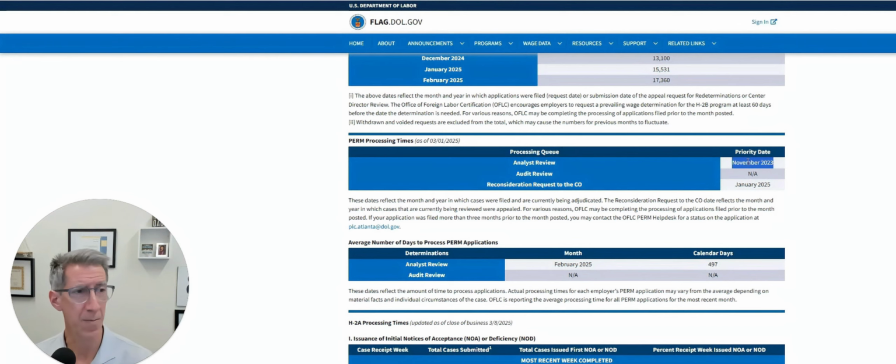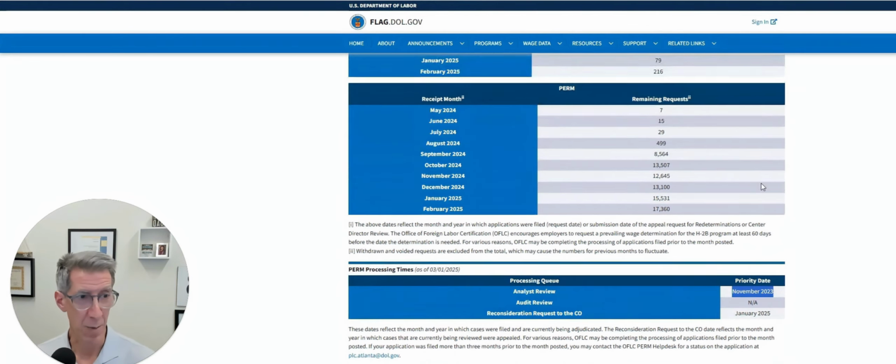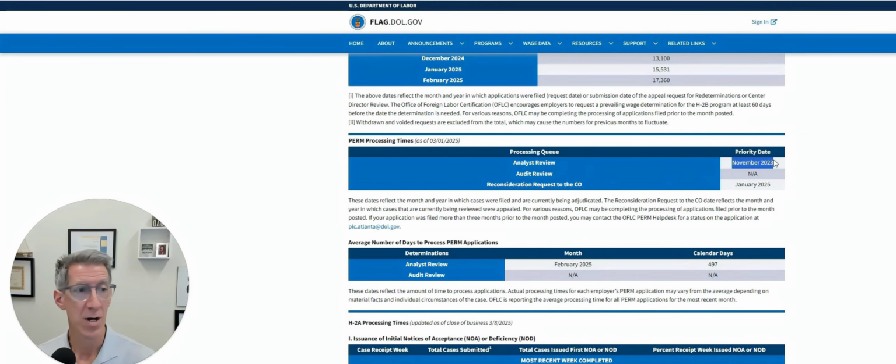So the Department of Labor, Office of Foreign Labor Certification, OFLC, is processing cases that were filed in November 2023. So hopefully they'll speed things up. This administration is focused on making the government more efficient. They're doing cost cutting, but at the same time, we hope that they improve the processing times. So that's the PERM, processing cases filed in November 2023.